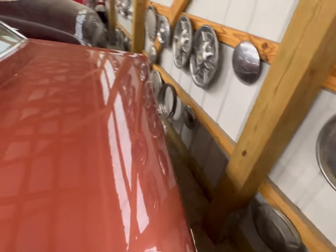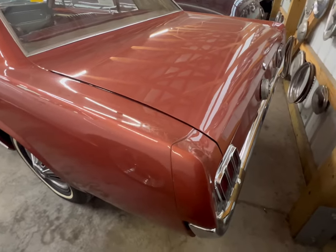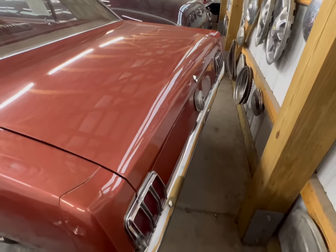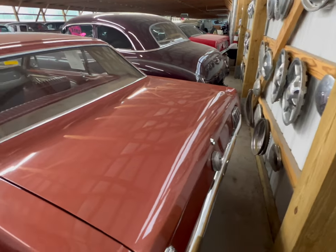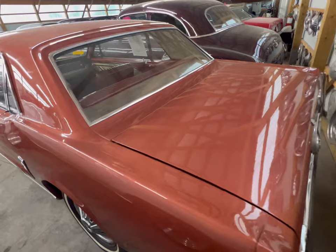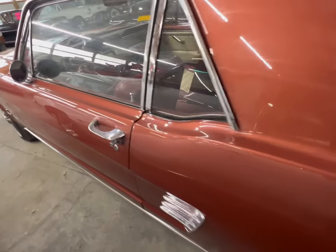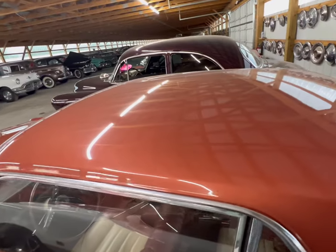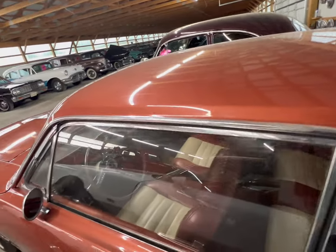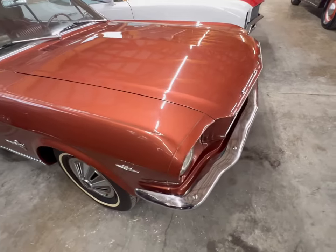As you can see, looking at it from the rear, rear bumper, tail lights. This thing is nice. Trunk lid, fenders, driver's side door. We're gonna do the passenger side.